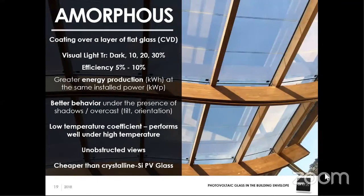So the amorphous silicon glass. First of all, I would like to address this point because it's important, because many people get confused, right? So amorphous silicon glass is not a film. A thin film is not a film that we apply in between 2 panes of glass. It's a coating. Okay, it's a coating that we do through chemical vapor deposition.